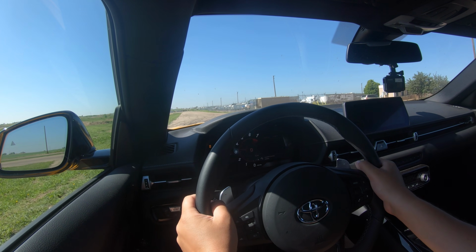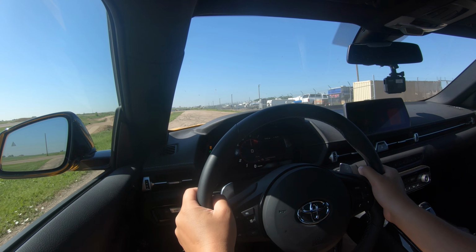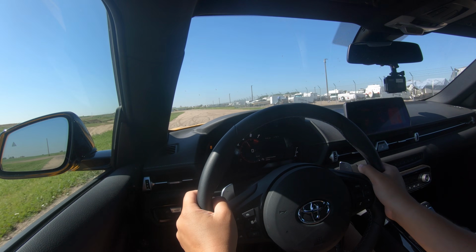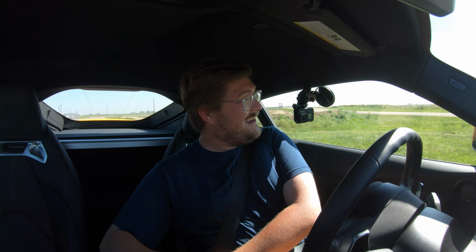Off we go! Wow, good launch! Whoa, this thing hooked, spinning in second. But he's not far behind. I see him in the mirror and standing on the brake pedal. Well, this was faster, but that was right in the mirror. Right in the mirror. That was impressive for the 4-cylinder, but yeah, the 6 totally smoked it.